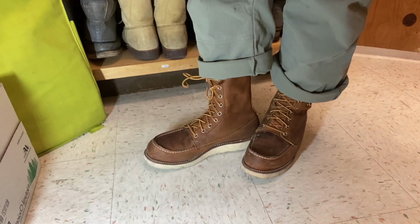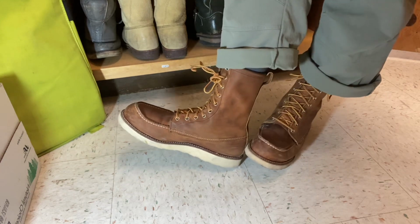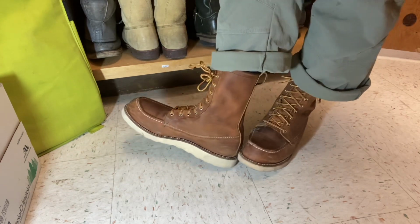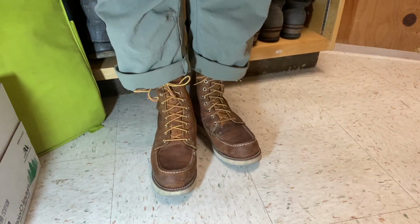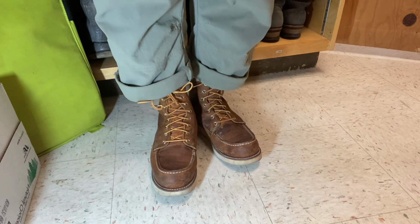I have Billy boots, I have the 2015 Huntsman, and some 877 vintage, and they're all going to be a little bit different. They're just not perfect, but it's rubbing more than I've ever had. So guess what? I've had to use duct tape. That's all I could think of. I could put a Band-Aid back there, but the Band-Aid would probably get pulled off.